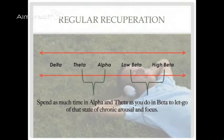Regular recuperation can be also very important. Spend as much time every day in alpha and theta as you do in beta to let go of that state of arousal and focus. If you spend 8 hours of actual focused effort at work, that would be fine. But the rest of the day, spend as much time as you do on beta, but spend it on alpha activities, such as relaxation and meditation that we've been doing, or music, art, exercise, watching sunsets, engaging in theta activities like reading, remembering pleasant experiences, self-hypnosis, listening to music, drifting off into a pleasant daydream.